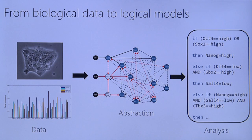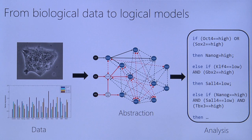To do this, we need to move from biological data to logical models that we have the capability to analyze. So we take our data and we have to make a simplifying abstraction. And the abstraction that we've chosen is to assume that genes, well, they're either going to be switched on or off. And then in some way, these genes influence the other genes and whether they're going to be on or off. And so this is the abstraction that we make, which actually means we can encode these models as something that we can analyze. And we're using something called the Z3 theorem prover, which is used widely across Microsoft to verify software, to check that it hasn't got bugs and that it does what it says it does.